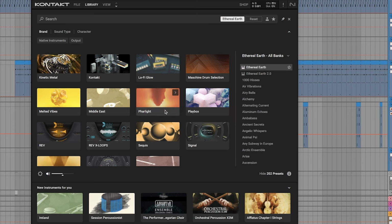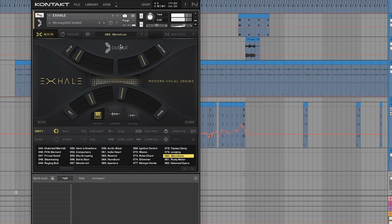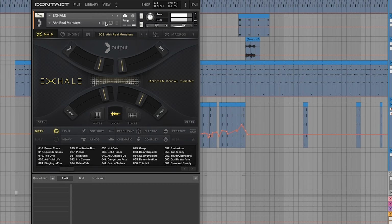Have fun. The second library that I really like, and it's still good for vocals, is this one by Output, which works inside Kontakt, and it's called Exhale. It could be a bit EDM-ish sometimes, but I think you can find good stuff if you look for it. And this is pure experimentation.